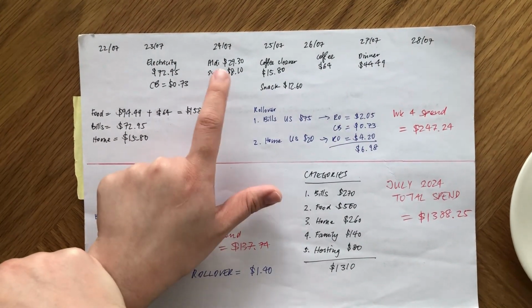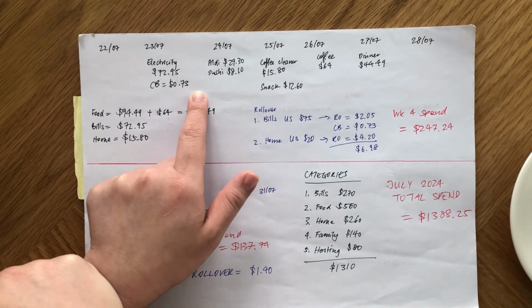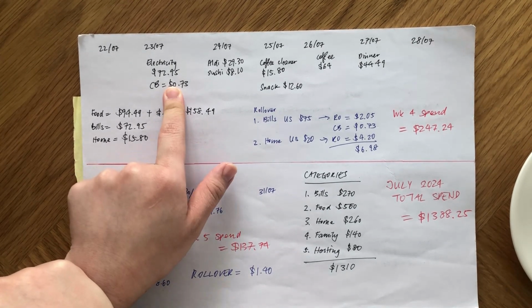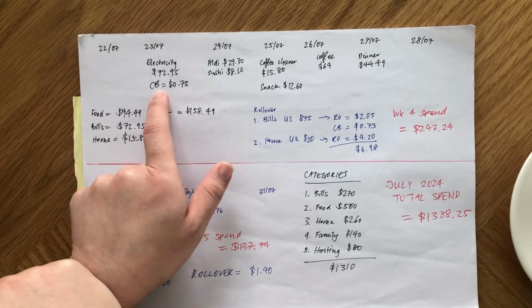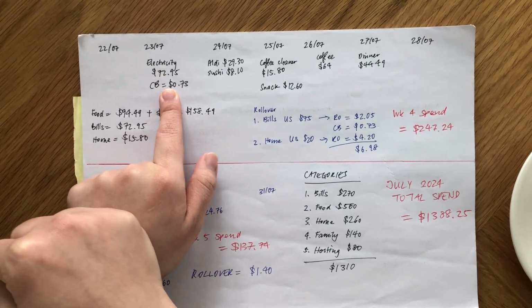So I don't know why $72.95 a month is what it's going for, because I've just got lights, basically. Yeah, whatever. I have 73 cents cashback. I get 1% cashback on utility bills from ING.